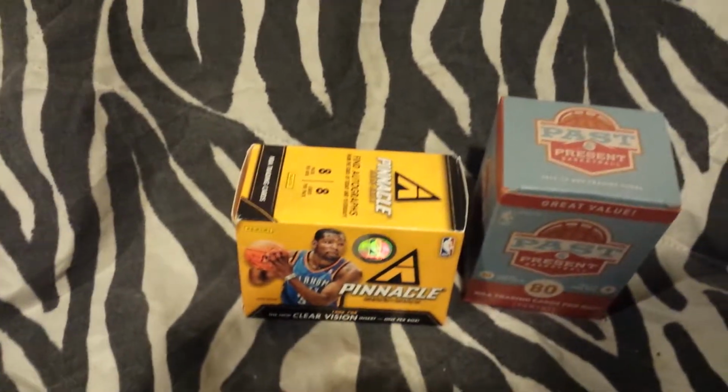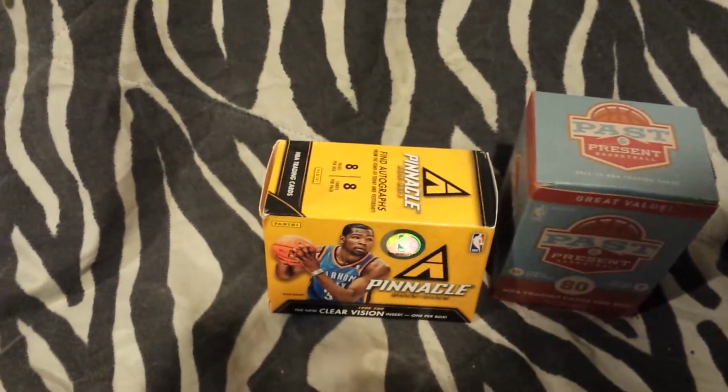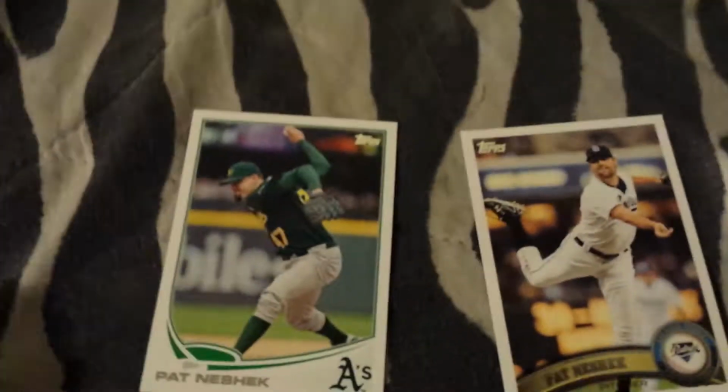So, the first thing I got was a trade from Sports Card Forum, and I picked up some good stuff. I got these two Pat and the Shed cards. I'm gonna use these for TTMs. And I also picked up a Grant Hill rookie card and this nice rookie card of JD Redick. So big ups to the trader for that.